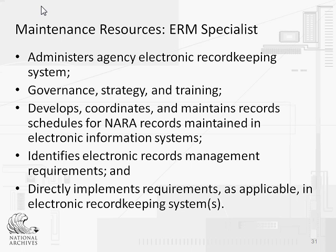We thought that one point of contact for that was appropriate, considering that we had this RMA in place and we wanted to centralize this information and this knowledge under one person. Of course, our other staff members are also knowledgeable, but he has the final word, and it's his job to focus on electronic records management.